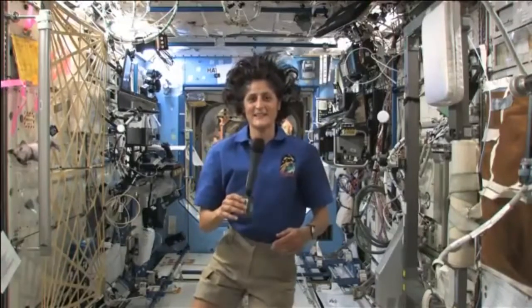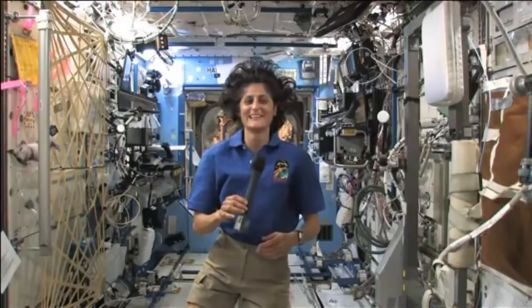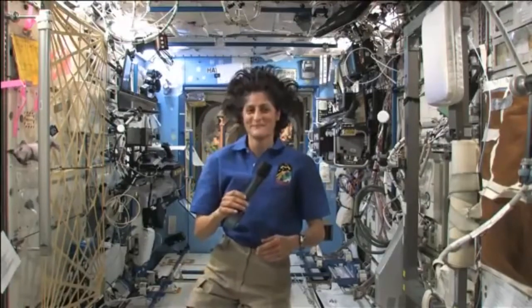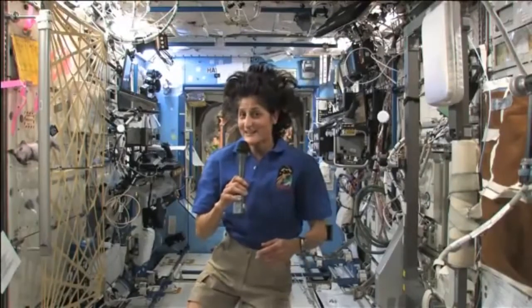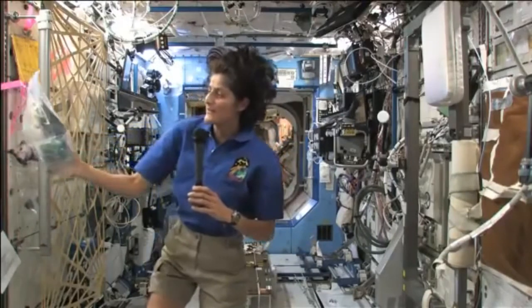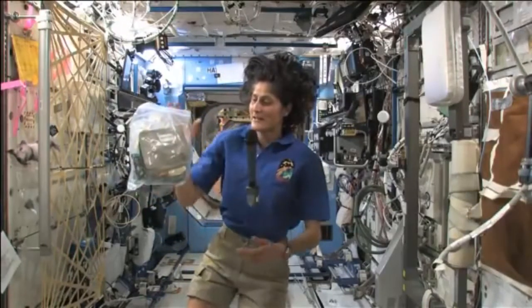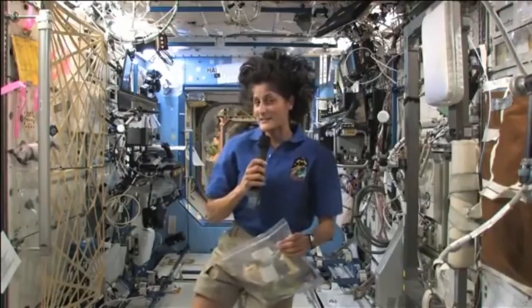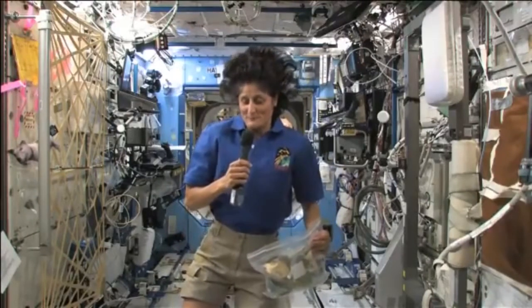Now, spacewalks, launching Japanese modules, making scientific discoveries, that's routine. But do you have any other stuff you have to do, like the laundry and dishes and things like that? Well, luckily enough, most of our food is in containers, and then we throw it away, so we don't really have dishes up here. If you think about it, dishes aren't going to work in space, so we eat our food out of different types of containers. And there's not a lot of dirt up here, so your clothes don't get dirty for the most part.